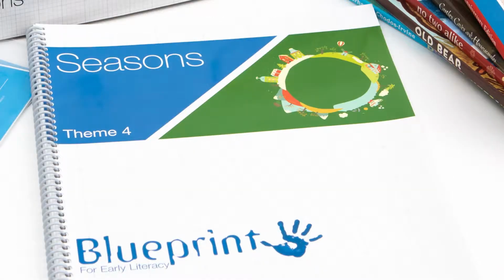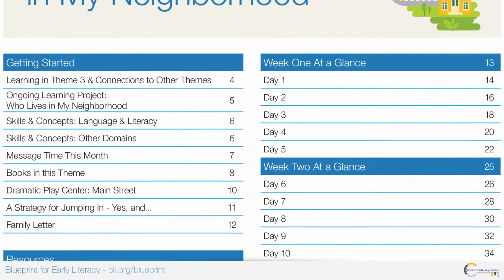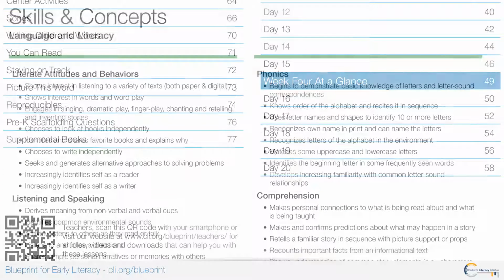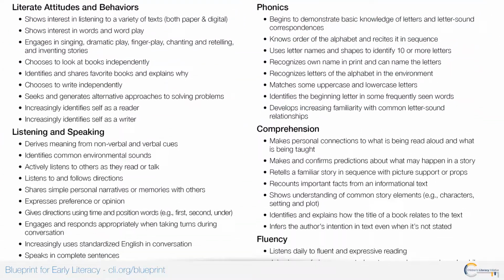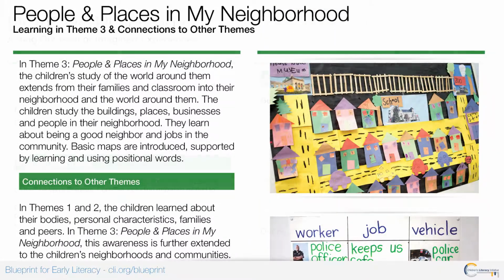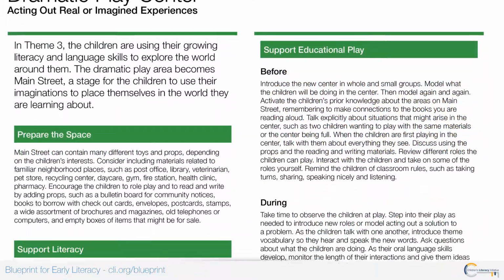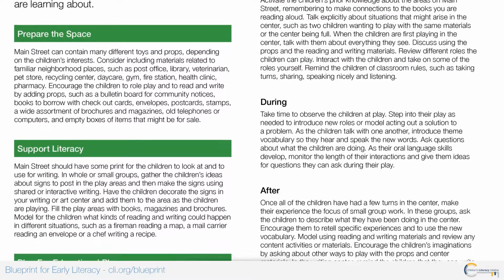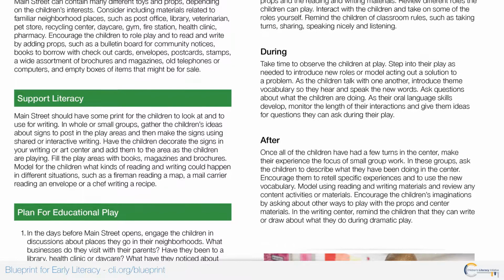Theme guides. Each theme guide is comprehensive. It's the only resource teachers will need for the unit. In each theme guide, you will find the list of skills and concepts that are covered for literacy and for other domains, an overview of the unit, a description of how the Dramatic Play Center can be organized to match the monthly thematic concept, with directions for how to launch and maintain it.